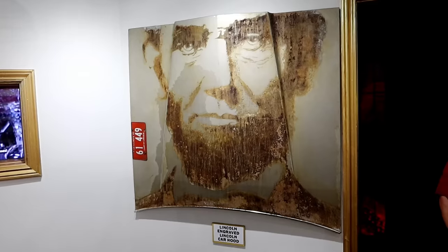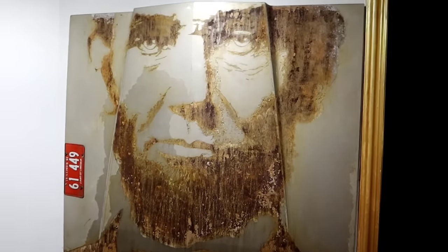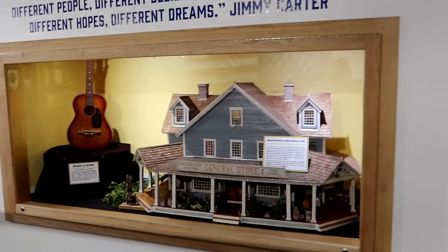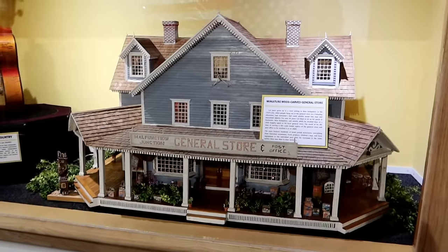Here we have a car hood with Lincoln's image carved into it. That's great. That looks great. And then over here, you have a miniature general store carved from wood.